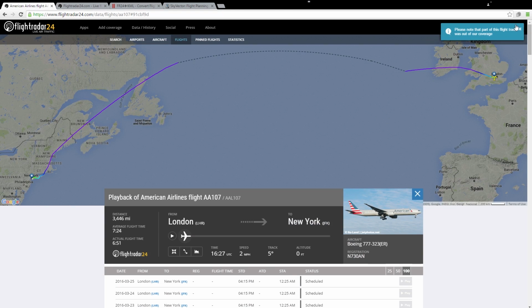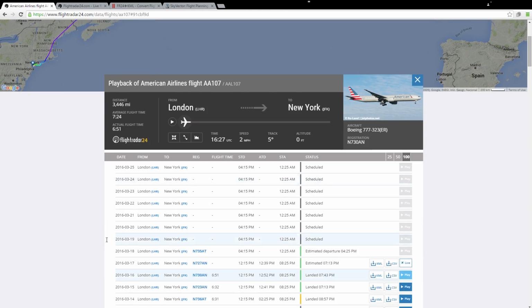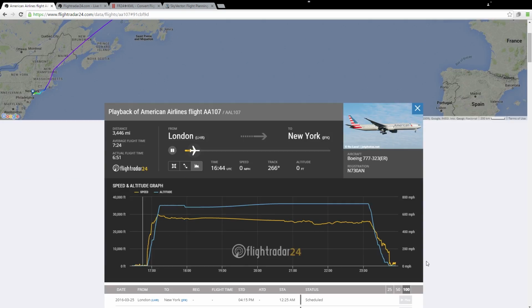So here we go, here is a flight that is loaded. This is American 107 the other day. And again, you can do exactly as you did before, but it's again a lot shinier than it was. So there's your route on the top. You've got a little timeline here of the flight. You can pop out all the information about the altitude, the speed.